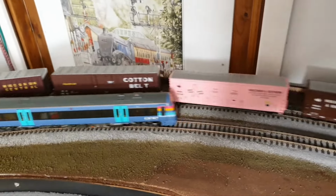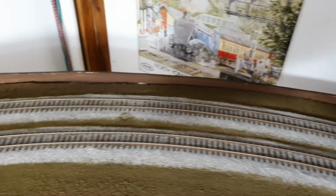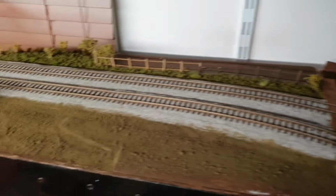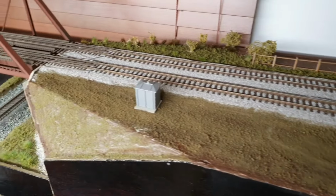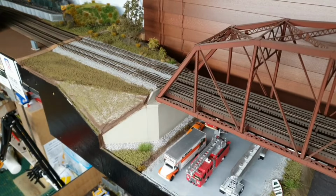Yeah, there's a bit of ground cover, just the basis on there, so that it's ready for the rest of the scenery. So I painted the glue on and then just spread it on, and I've also done a bit the other side there.